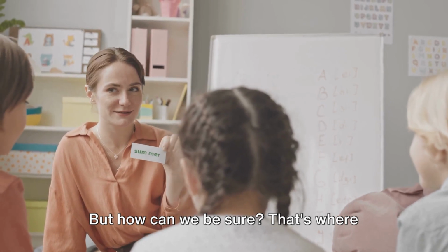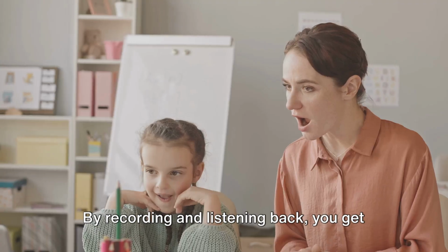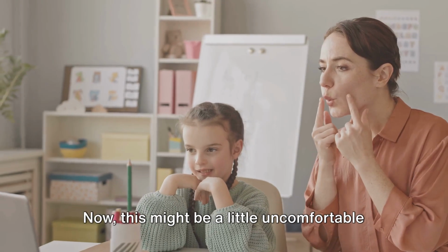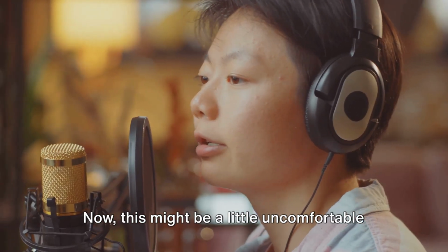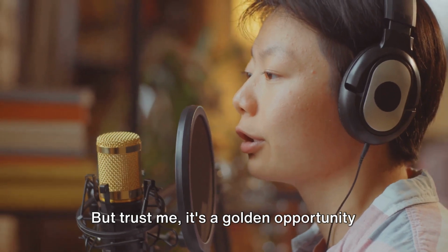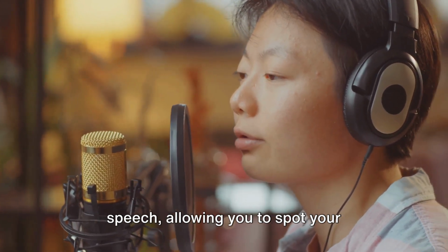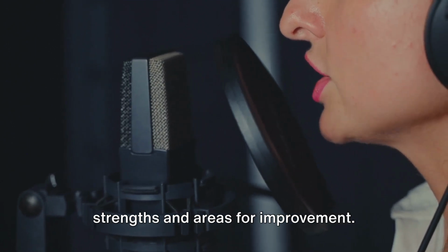But how can we be sure? That's where voice recording comes in. By recording and listening back, you get a unique chance to hear your own voice just as others hear it. Now, this might be a little uncomfortable at first. We often cringe at the sound of our own voice. But trust me, it's a golden opportunity for self-assessment and growth. It's like holding up a mirror to your speech, allowing you to spot your strengths and areas for improvement.